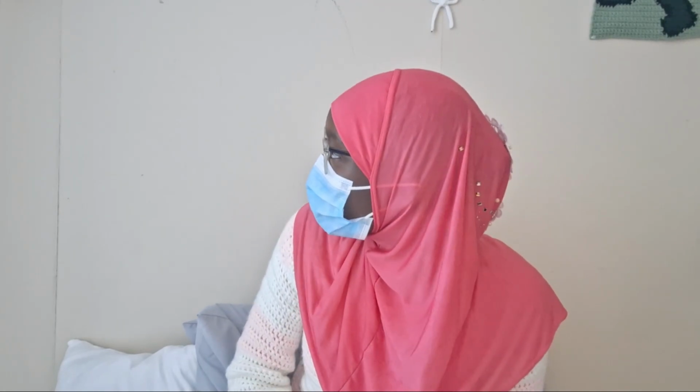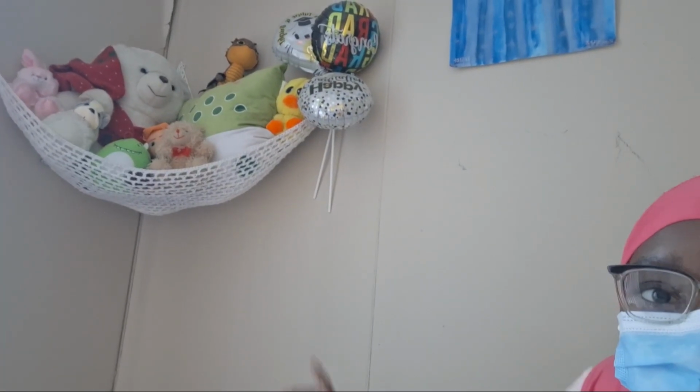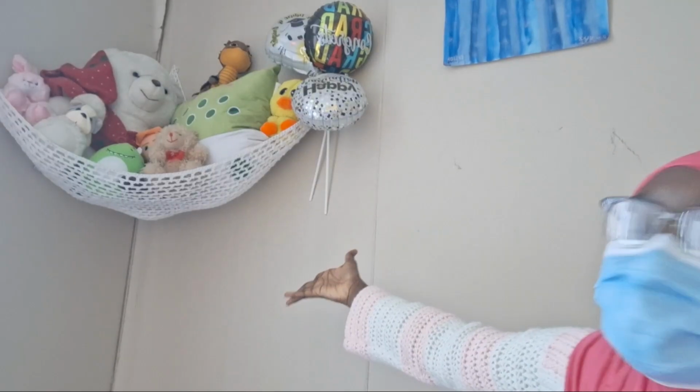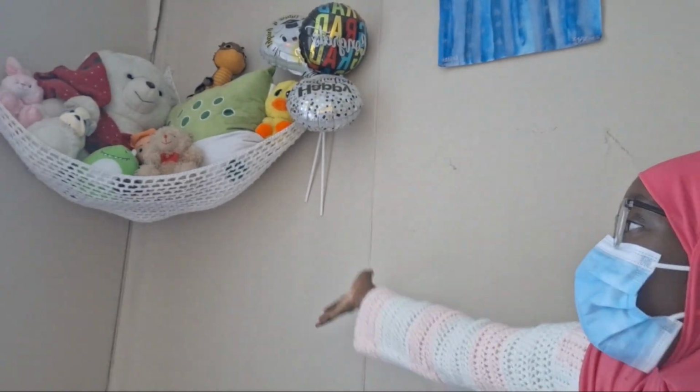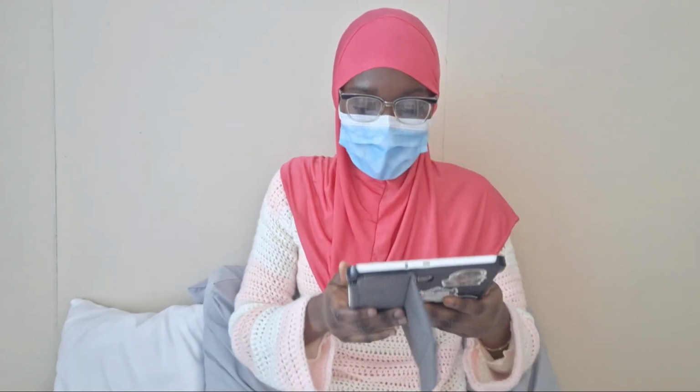Oh, I lied. Hello. I made that. I'm gonna see if I can turn my camera. Can you see? I made that. What's it called? A yarn holder. But I put my plushies in there because I have a lot and I didn't want them on my bed anymore. I guess that's room decor, but it's also practical. It's very useful. But I guess we're just gonna switch into room decor, which is the last category, by the way. I made that, as I just said.